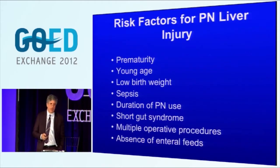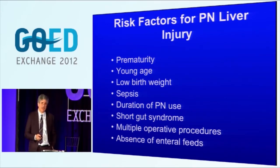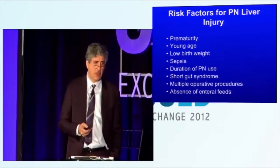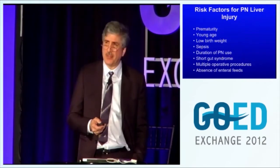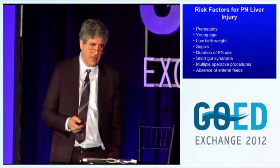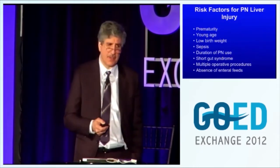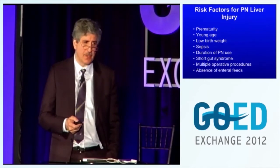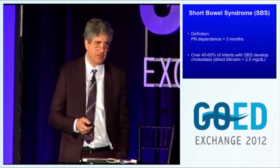So what are the risk factors? Well, prematurity, so the youngest children are the most at risk: young age, low birth weight, line infections, sepsis. If a patient is on parenteral nutrition for a long period of time, they will likely develop this disease. Short gut syndrome, which I'll talk about in more detail. Multiple operative procedures, and as a surgeon, when I give lectures, especially to medical people or pediatricians and neonatologists, I tell them to keep the surgeon away from the patient. And, of course, the absence of enteral feeds is a problem.